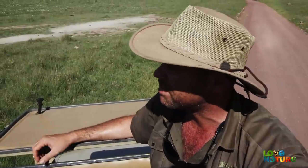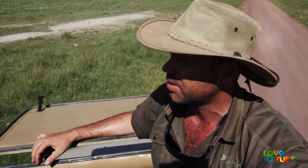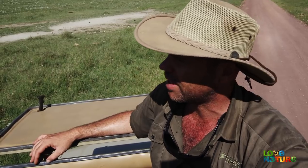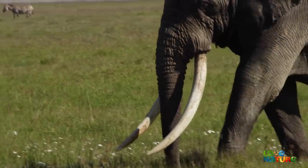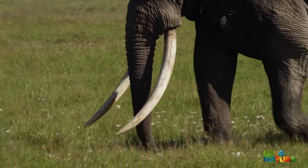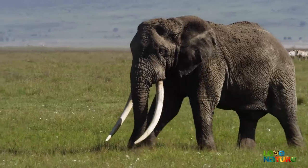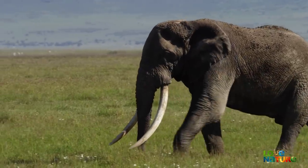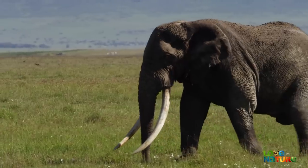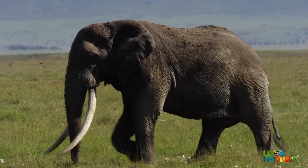Got the most amazing tusks. This must be one of the largest elephants remaining in Africa, and especially the size of his tusks. They are well over 120 pounds each, and perfect symmetry. It's very, very rare to see an elephant like this, and there must really only be a handful left in Africa. And this is one of the last of a kind.